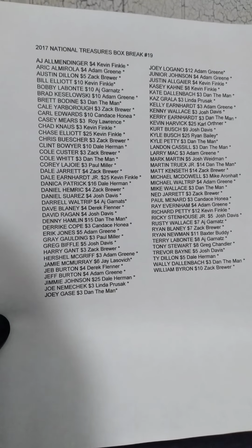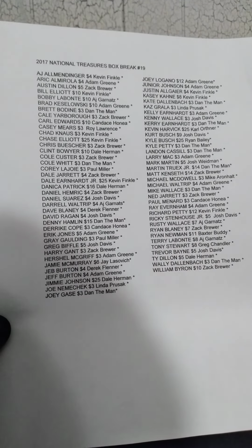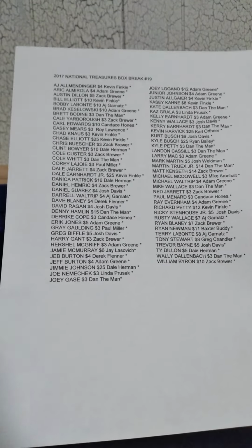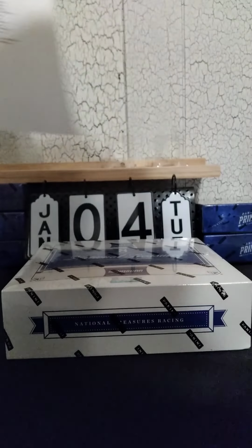Look at your drivers. This is box break 19, 2017 National Treasures. I think Dan the man for the fill again, coming in there and cleaning the rest of them up. Good luck, everybody.